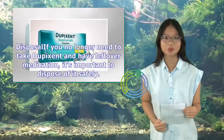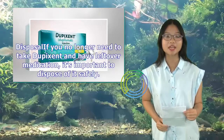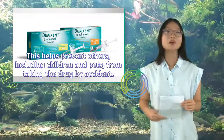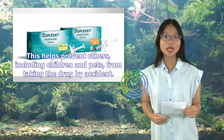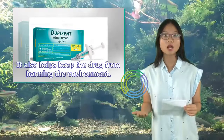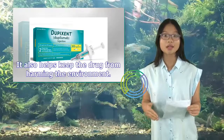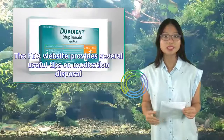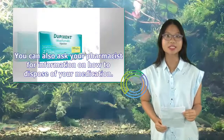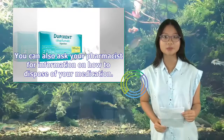Disposal. If you no longer need to take Dupixent and have leftover medication, it's important to dispose of it safely. This helps prevent others, including children and pets, from taking the drug by accident. It also helps keep the drug from harming the environment. The FDA website provides several useful tips on medication disposal. You can also ask your pharmacist for information on how to dispose of your medication.